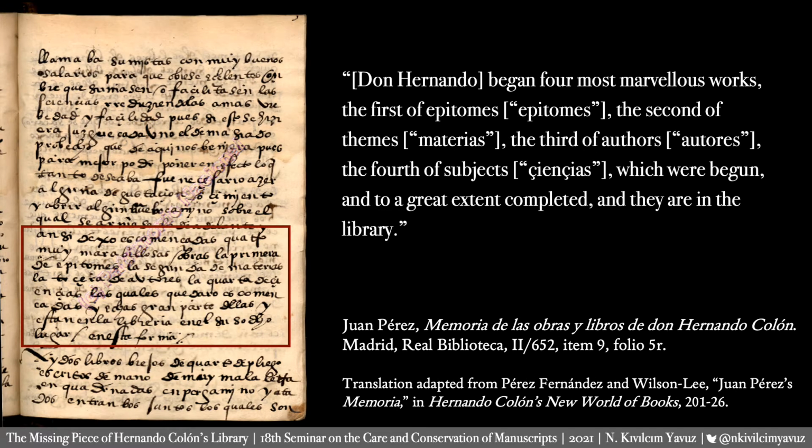In Perez's Memoria, we also find extensive information about the cross-referencing system of the library as well as its registers. He states that Don Hernando began four most marvelous works, the first of epitomes, the second of themes, the third of authors, the fourth of subjects, which were begun and to a great extent completed, and they are in the library. According to Perez, there were several manuscripts in different stages of drafting that contained these four inventories of the library, all of which were left unfinished at the time of Colón's death.